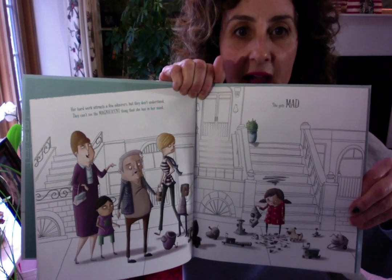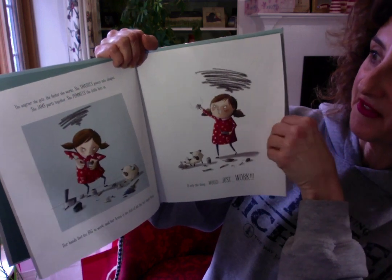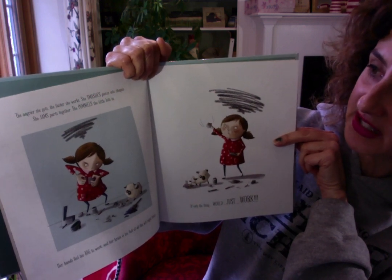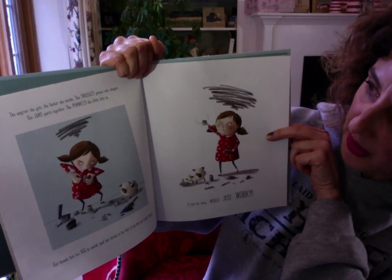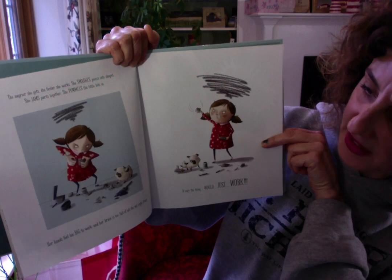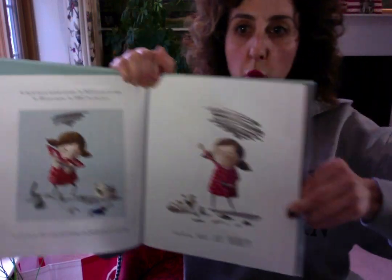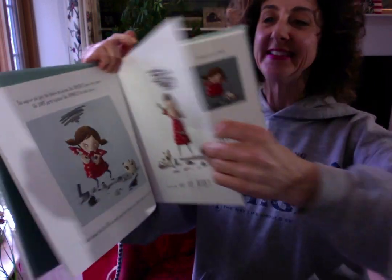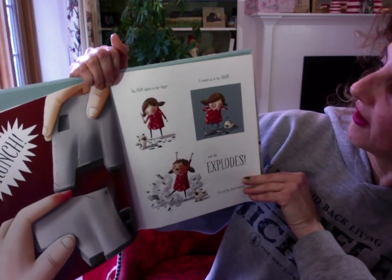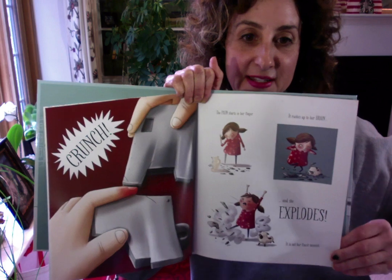She gets mad. The angrier she gets, the faster she works. She smashes pieces into shapes. She jams parts together. She pummels the little bits into smaller bits. Her hands feel too big to work, and her brain is too full of all the not right things. If only the thing would just work. Crunch! The pain starts in her finger. It rushes up to her brain, and she explodes. It's not her finest moment.